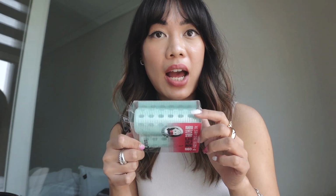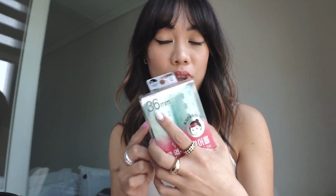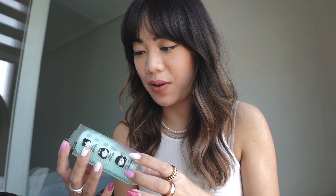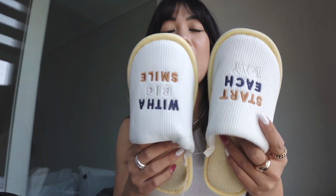I also got these hair rollers and I really like how wide they are. I have sizes here, like this is 36 millimeters, but there was also 40, 48, and 30. So depending on how much volume you want, you can get different types of hair rollers. And the last thing that I got are just some house slippers because the Airbnb did provide house slippers, but they're disposable ones, so they're really cheapy. And these ones are just so freaking cute. This is what I got.